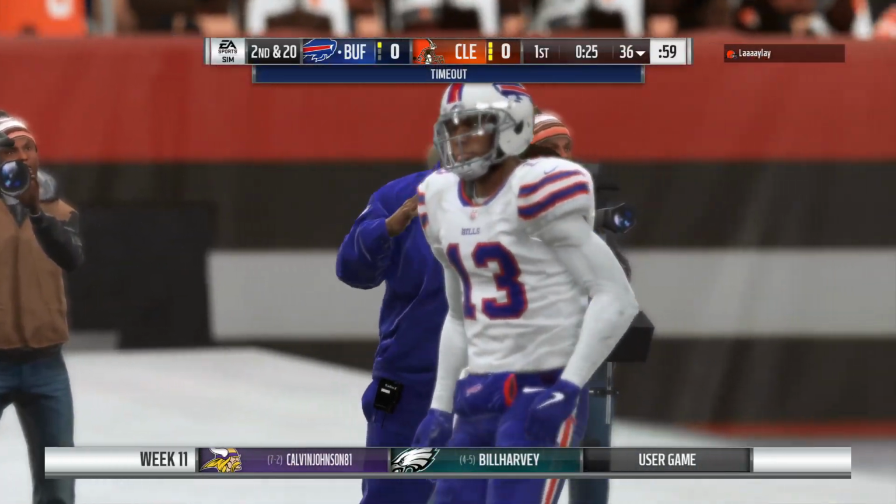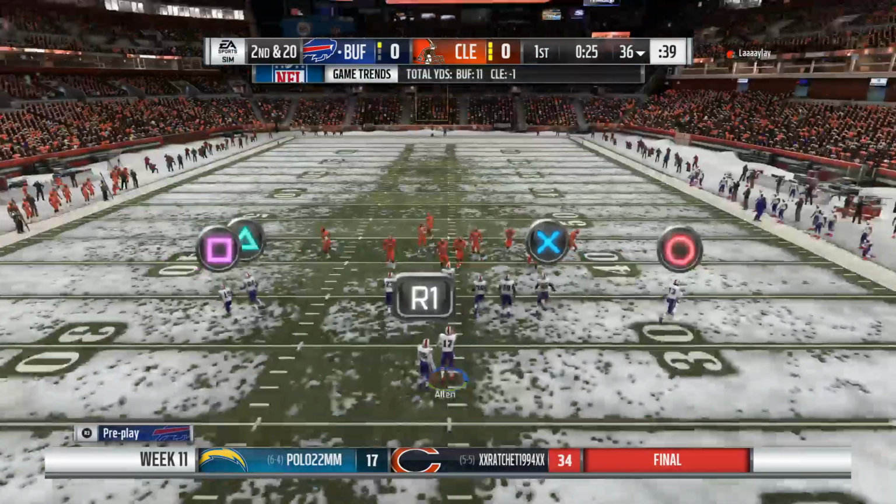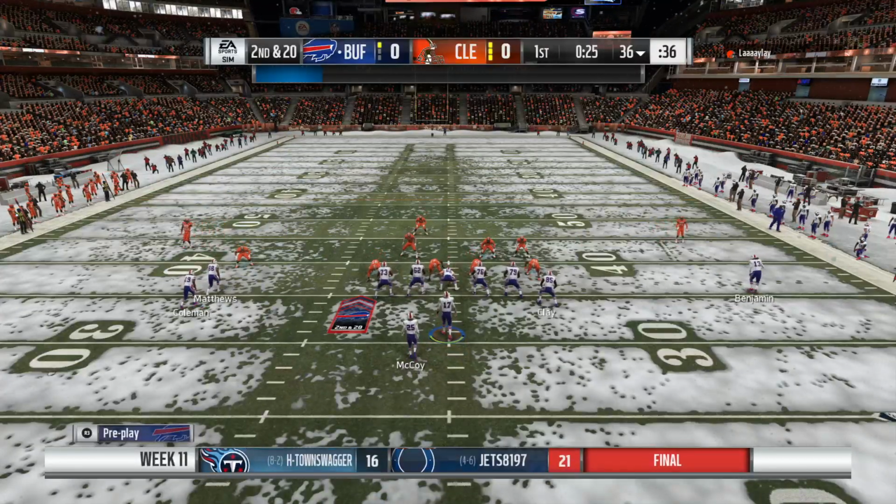Now with just 1 second showing on the play clock, we're going to get a timeout. And that's their 2nd charge timeout here in this 1st quarter. They're down to 1 remaining.